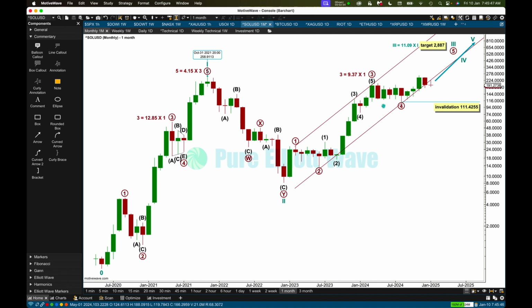It's possible we could need to move this down 1 degree. It could be just primary 1 within cycle wave 3 nearing an end. That's possible, and I'll consider that in coming months, maybe in another year. I'd have to consider that, but for now I think I'll leave this. This looks about right. Primary 1 relatively short, primary 2 a little zigzag, primary 3 a long impulse.